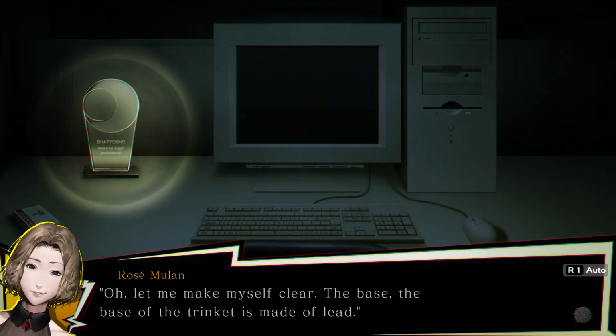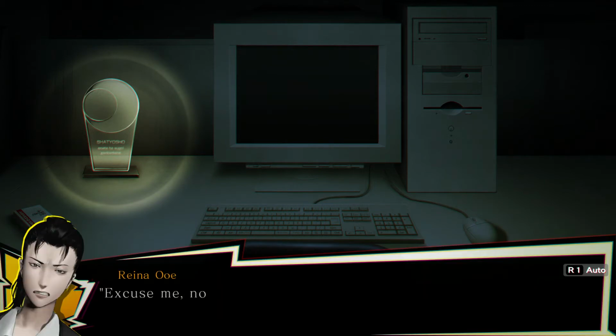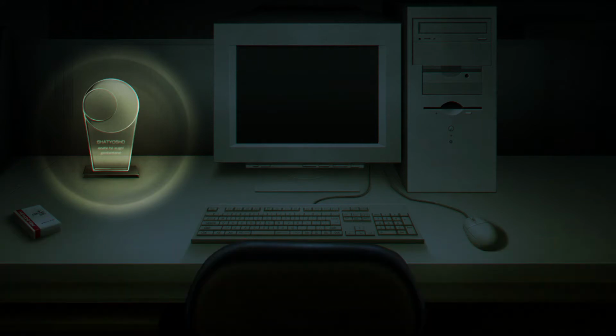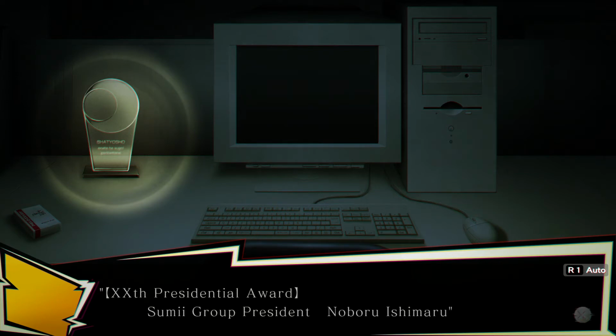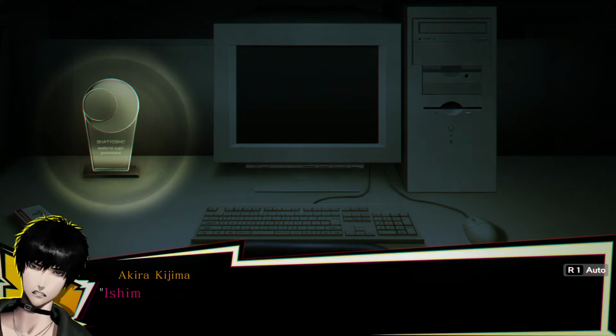Oh, let me make myself clear. The base of the trinket is made of lead. Excuse me, no need to get all snippy. The surface has a signature etched into it. The trophy features this inscription: XX Presidential Award. Sumii Group President Noboru Ishimaru.